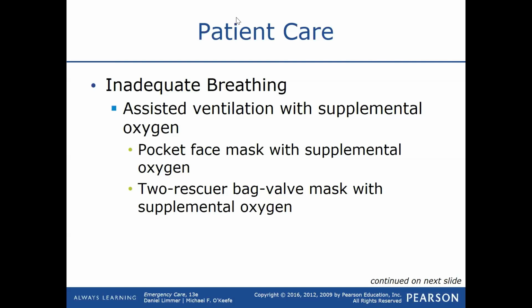So your options here as an EMT out in the field are your pocket face mask, which we went over the first 2 days, and how to use that with supplemental oxygen. Some of these face masks have a little prong sticking out of them, and you can hook up your O2 to that to give them even more oxygen on top of what you're delivering. And obviously, there's the bag valve mask.